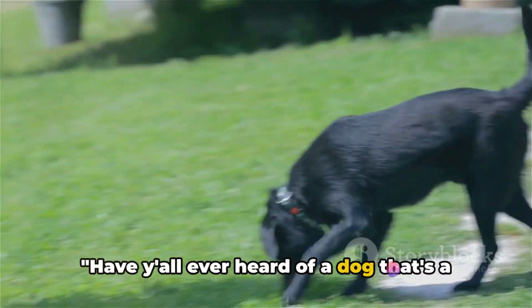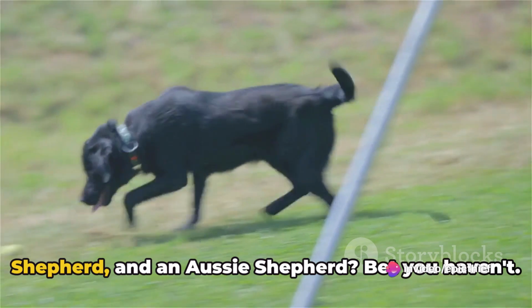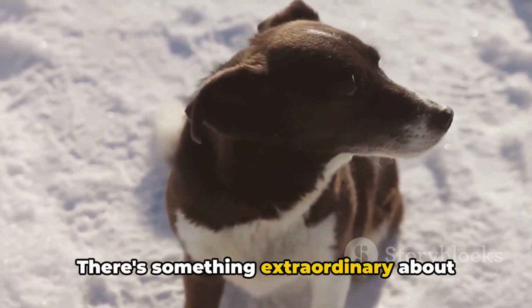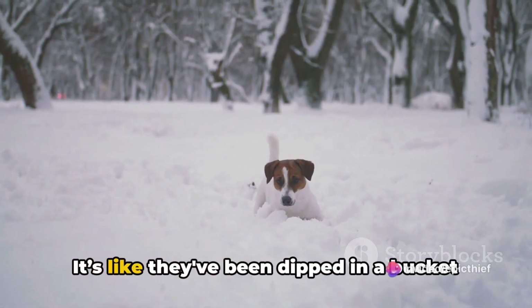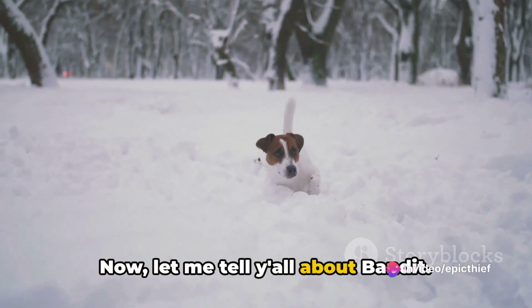Have y'all ever heard of a dog that's a mix of an American Pitbull Terrier, German Shepherd, and an Aussie Shepherd? Bet you haven't. There's something extraordinary about these three breeds coming together, especially when they're dressed in a coat of black and white. It's like they've been dipped in a bucket of ink and then dusted with snow. Now let me tell you all about Bandit.